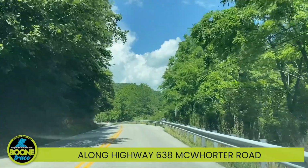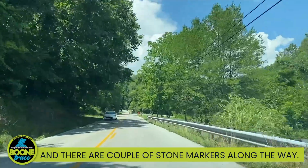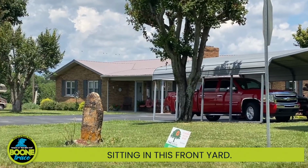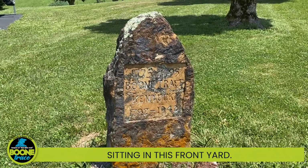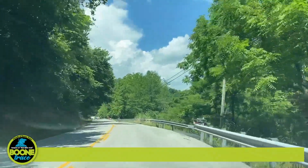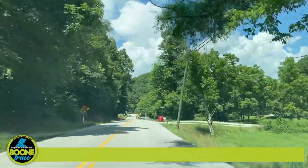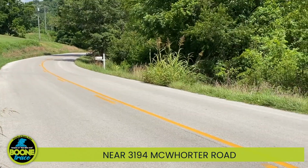We're now moving out of town along Highway 638, McWhorter Road, and there are a couple of stone markers along the way. One is at the corner of Sandblack Road, sitting in this front yard. And another is along the side of the road near 3194 McWhorter Road.